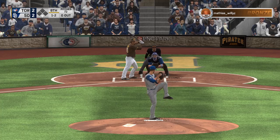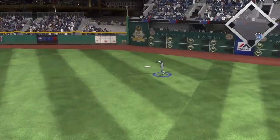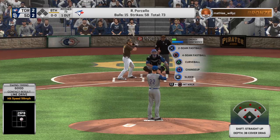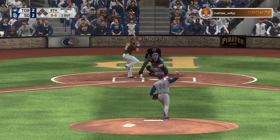Here's another 1-2. Line to the right side. And he will make the catch while ranging backward as he just put the glove up and hauled it in for the first out. Designated hitter, Travis Jankowski.